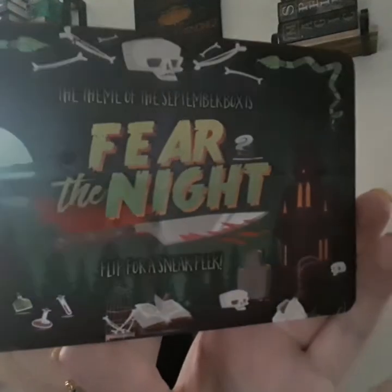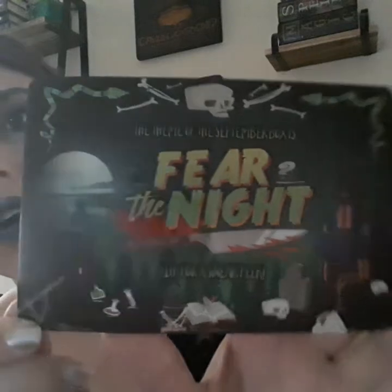And then the spoiler card is so cute. I have to keep it. Fear the Night. Oh my gosh, I love it.